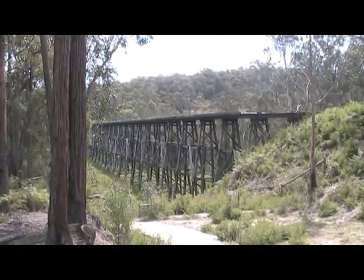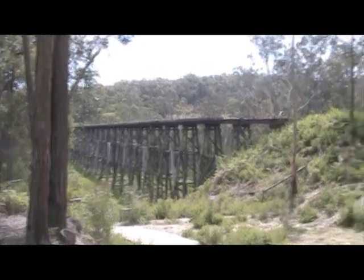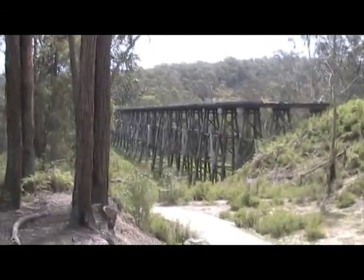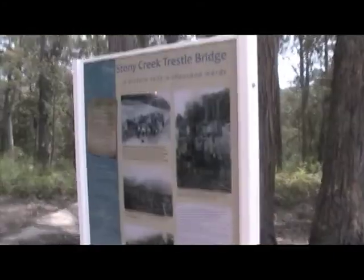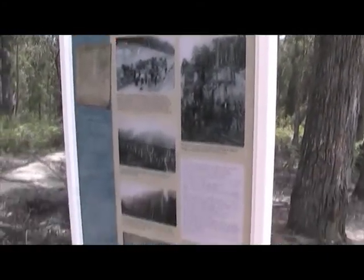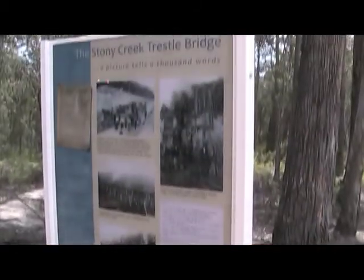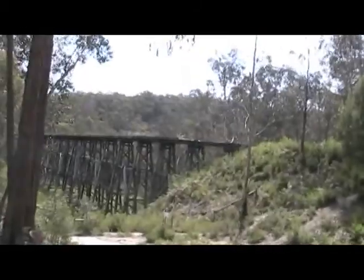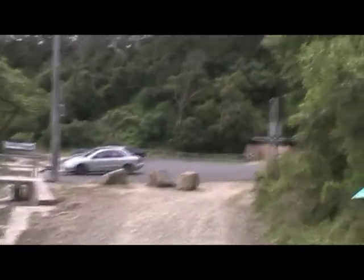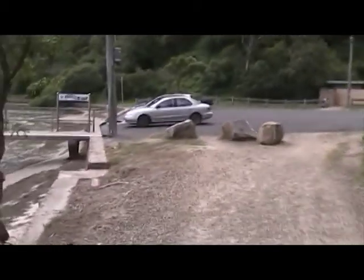This is the Stony Creek Trestle Bridge. Yeah, a couple of signs on the road would help too. Yeah. It's one of the East Gippsland roads. That must be it there. Yeah, I think so. So this was the railway. Huge valley. Didn't we go down with David? No, we looked at the walk at Kalimna Jetty.